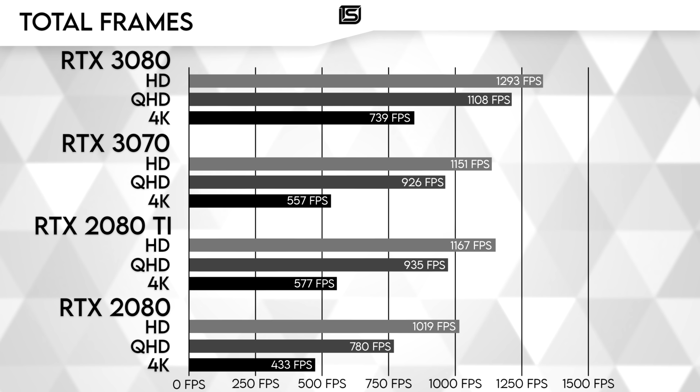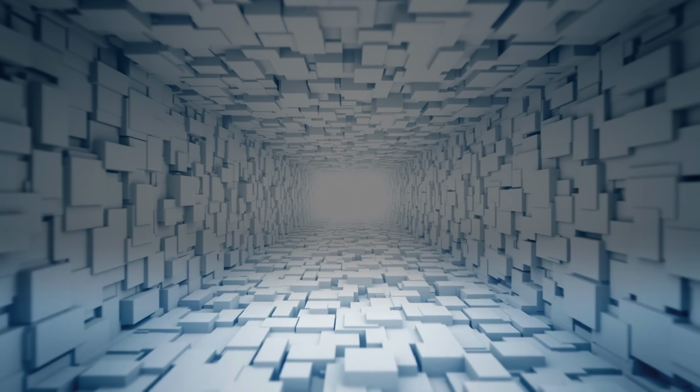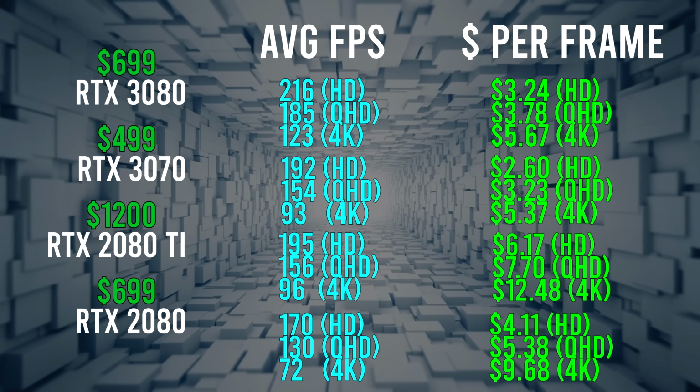Taking a look at the total frames across 6 of the titles benchmarked, we can see the 2080 Ti is only 2% faster than the RTX 3070 in 1080p titles, which can very well be in the margin of error. The RTX 2080 Ti is also 1% faster in 1440p and 3% faster in 4K. All these numbers are less than 5%, which means it's within the margin of error and it's negligible. But when you look at performance per dollar, it shows the bigger picture.